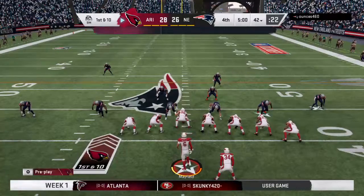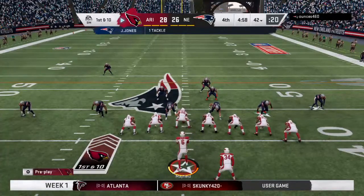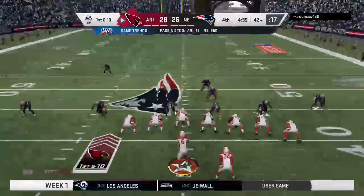Well, some good games around the league here early in week 1, and this one's shaping up to be as good as any of them as we come up on a 1st and 10.